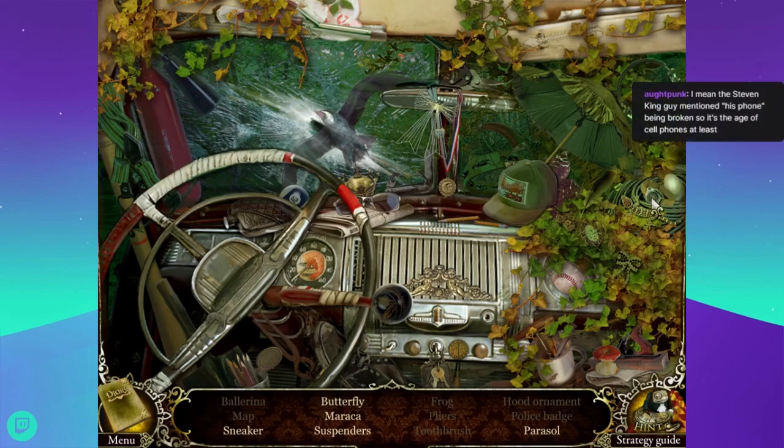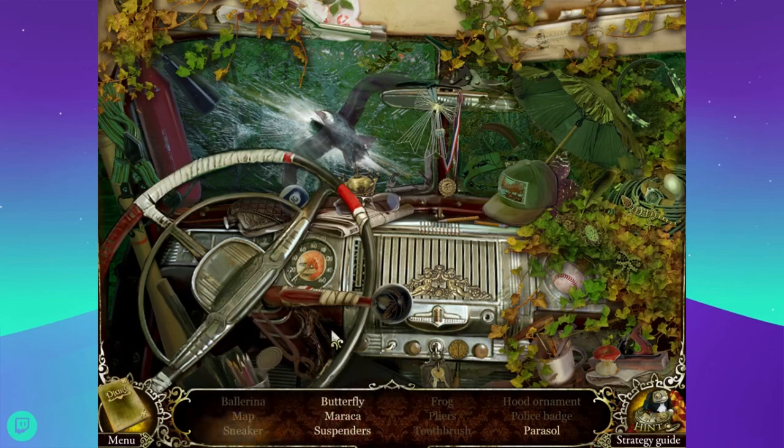There's a watch. I mean, Stephen King guy mentioned his phone being broken. Yeah, that's true, huh? But it seems kind of old-timey, doesn't it? Sorta. Maybe not. I'm actually not sure. I mean, this came out in 2010, so it's a little old-timey at this point. But it's not that old-timey. It is an old-timey house. That is true. And it is decorated as such, but that's normal.